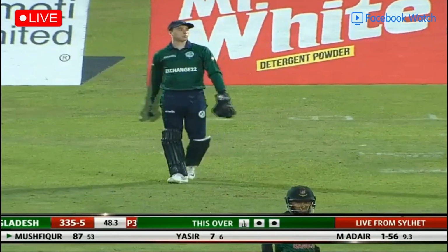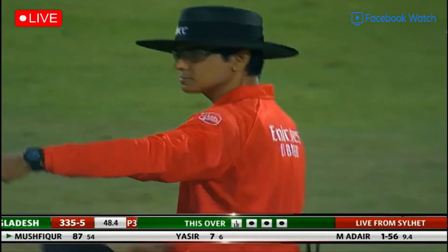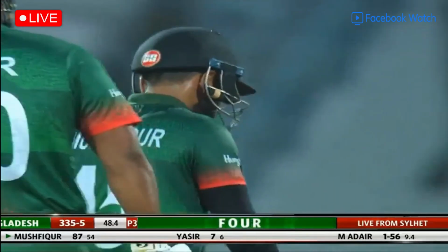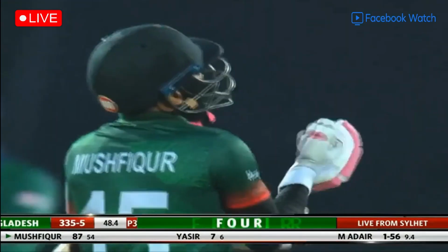Well, did he get a bit of bat on that? Inquiring looks at the umpire, no appeal really. But he feels he missed out, Mushfiqur Rahim. Slaps it straight to the boundary. He threads the needle to perfection there. Mushfiqur Rahim gets into the 90s.